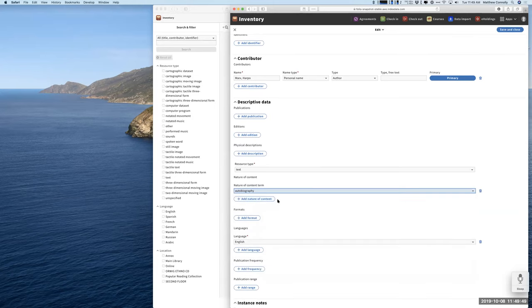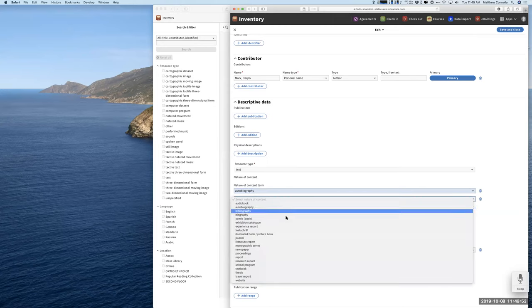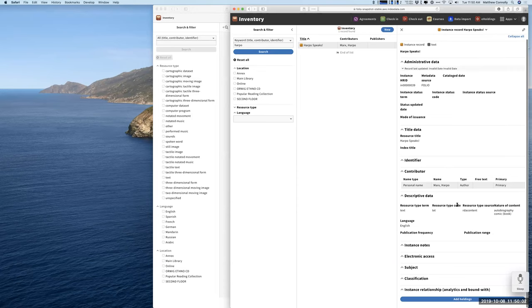And this is a repeatable field. So I can add more such things. And just for fun, let's say it's also a comic book. That would be kind of neat. And then if I save that and we scroll down a bit here, yeah, we've got nature of content listed. It's kind of crammed in on the end of this row here. So there's an issue out to update this and I think move it down so it's a little clearer and easier to read. But that's nature of content. And I think that's it for me.